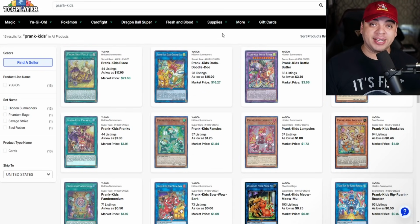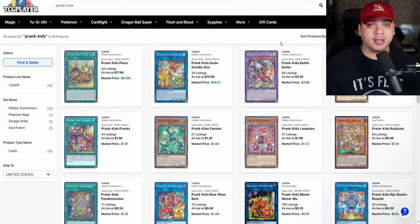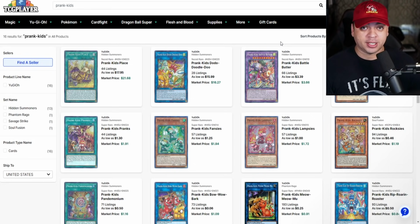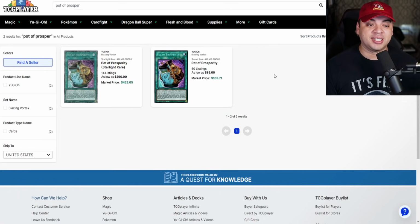Then we have Prank Kids. This is actually a relatively cheap deck core, to be honest with you. Still really good. A lot of players don't respect it and will subsequently lose to it. If you are playing Prank Kids, you already know what I'm saying. If you haven't played Prank Kids or don't know what Prank Kids do, you better learn. Or you better learn to take a L after not learning what a deck does.